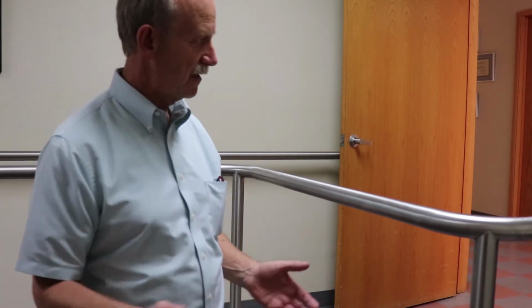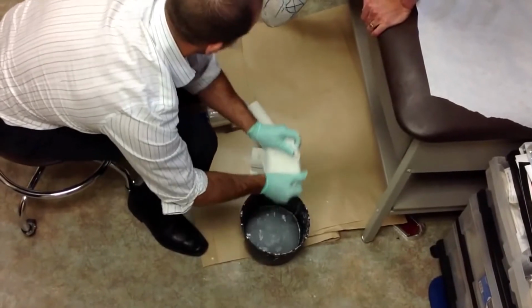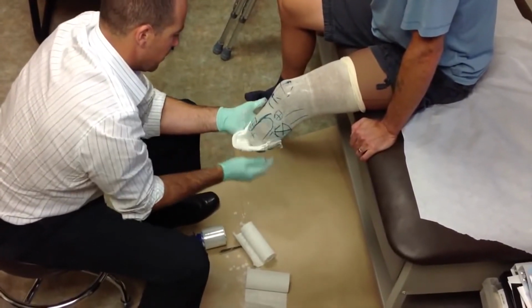Once the insurance carrier gives us authorization, then we start the process and we bring them right back to this room again, or one of these rooms here, and then we take a cast of their limb. Dunking it in water will actually set off a chemical reaction that will harden the material after about 5 minutes.